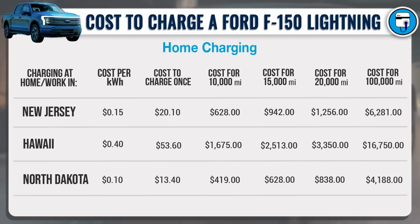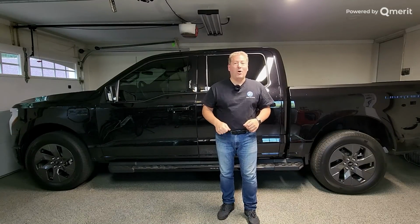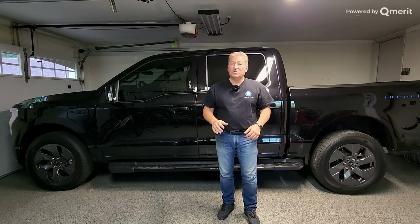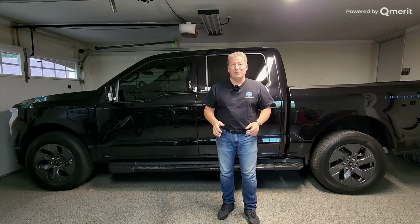Now that's an amazing savings, but as we mentioned, it is the least expensive place in the country to charge, so most customers aren't going to experience electricity rates this inexpensive. Okay, so a little over $6,200 to charge my Lightning at home and drive it 100,000 miles. And that's if I was paying local electricity rates. In reality, it's going to cost me less than $1,000, maybe even less than $500 to drive it 100,000 miles.